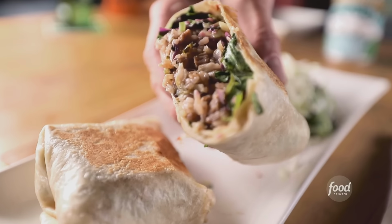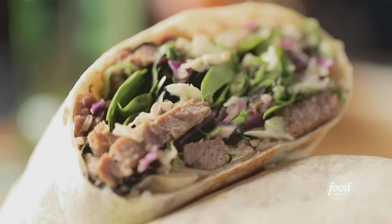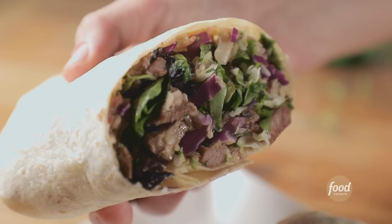You got a burrito, but it also still has their signature fried rice in it. Just the way that it all balances together is super fun. What are we making next? Our Toc Burrito. Well, walk us through it.